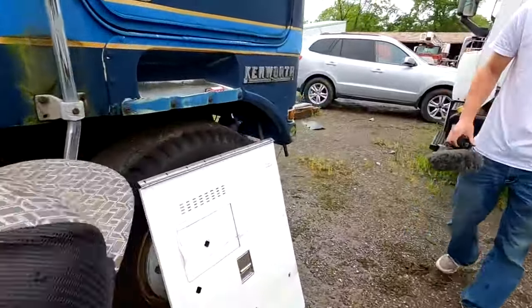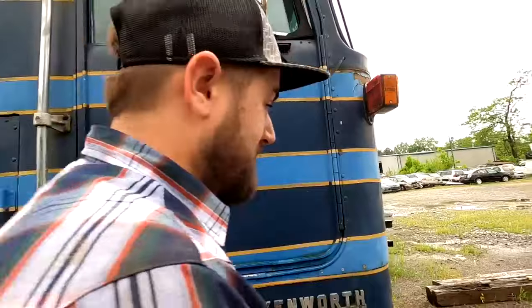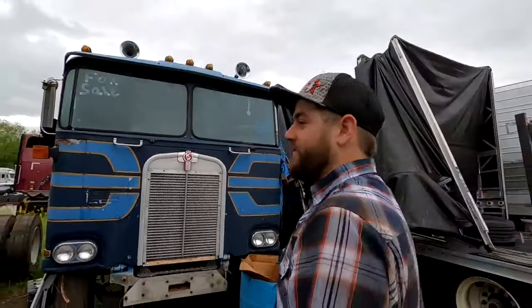No, I need to sell the whole thing. It ain't mine. Man, I just need to close the door on this one. This is just another project. But she's minty on the inside though. We bought this one because I bought International. It was just too far gone to take and transfer everything to this.